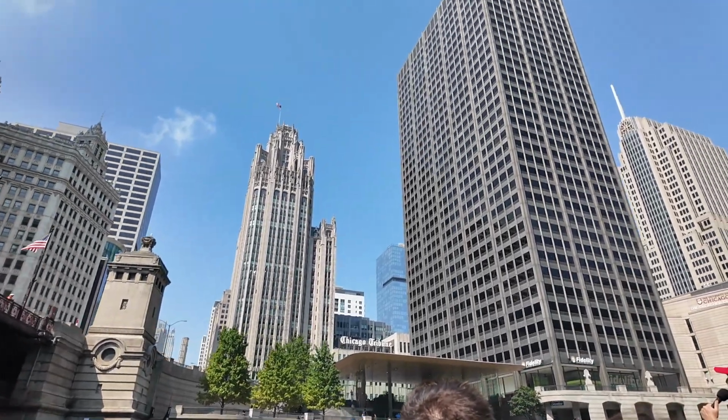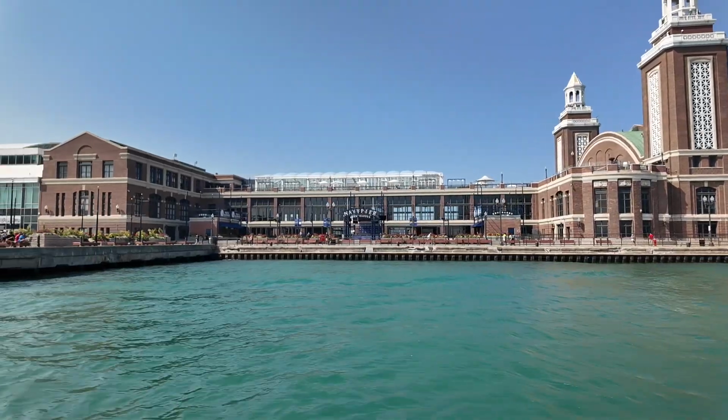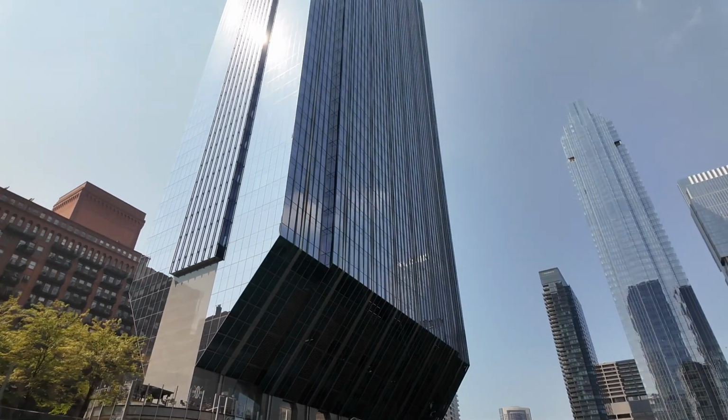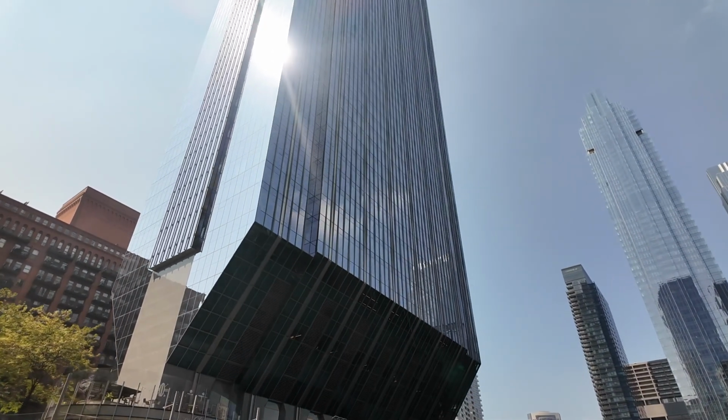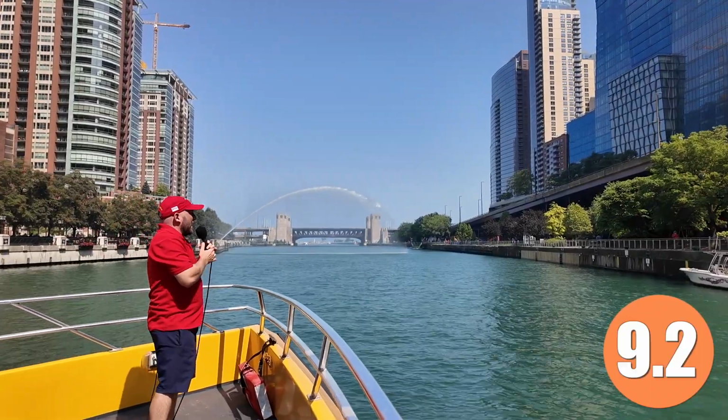Seadog was such a fun and exciting way to see the city. From the convenience of leaving right from Navy Pier, to how easy it was to get the tickets, to seeing all the stunning architecture. Plus that unique speed run at the end was legendary. We're gonna have to give Seadog a solid 9.2 out of 10.